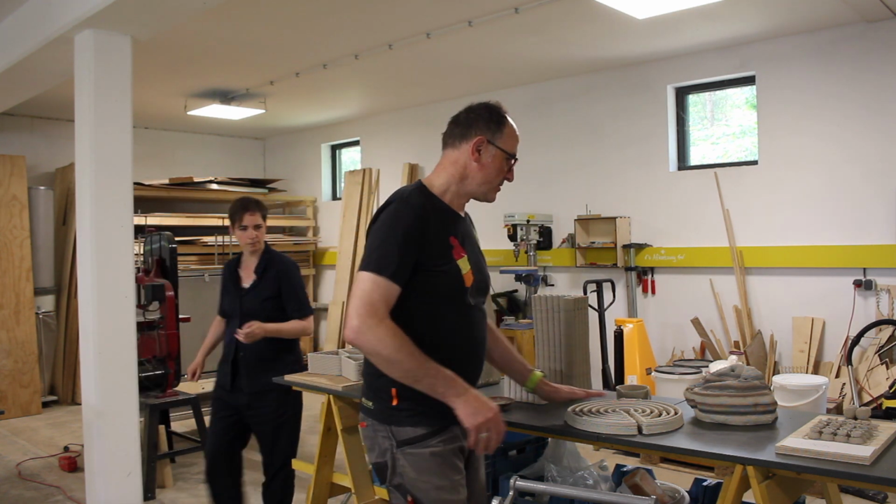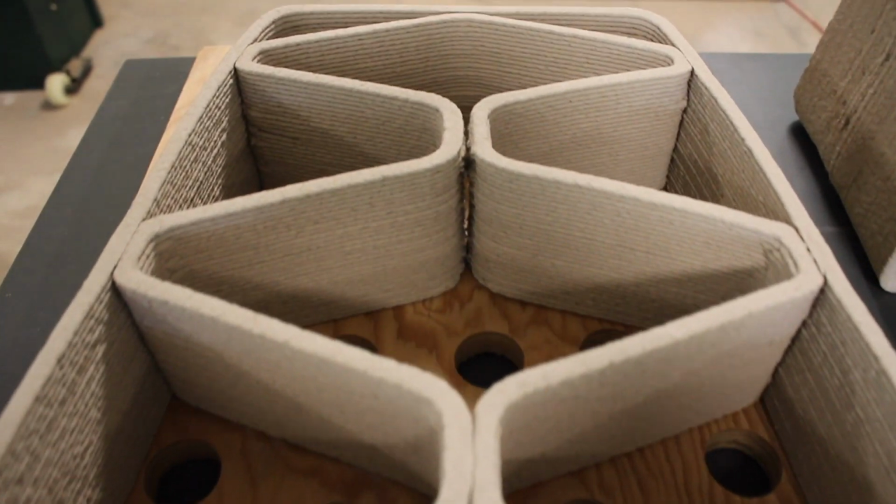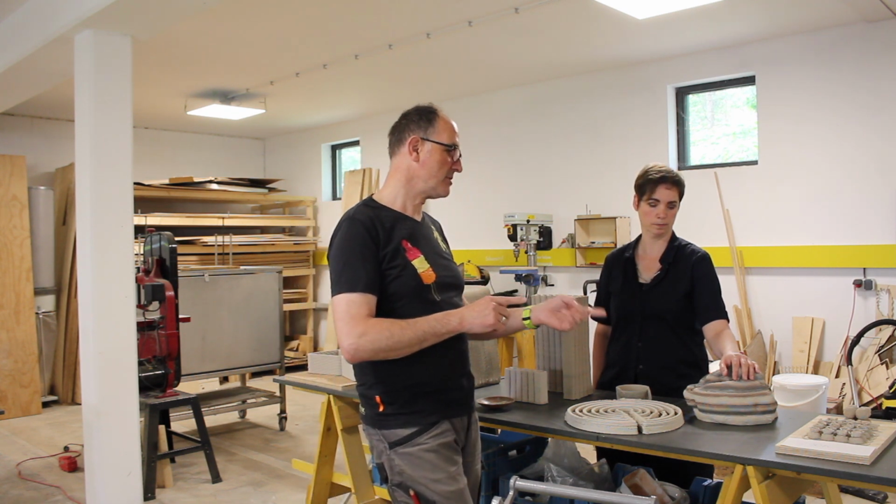Now we're working in two directions. You can make this material very strong and resistant, and you can build with it. But on the other hand, we're working on a recipe that is interesting for nature in another way. We can make this recipe biodegradable too. So we can make biodegradable complex objects that are interesting for plants and animals. And that's what we're going to show at an exhibition next week.